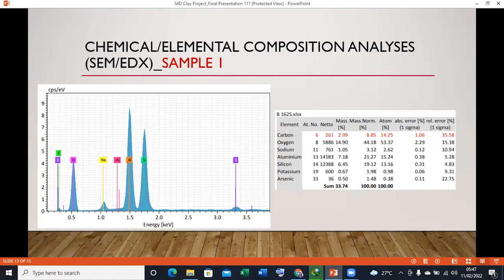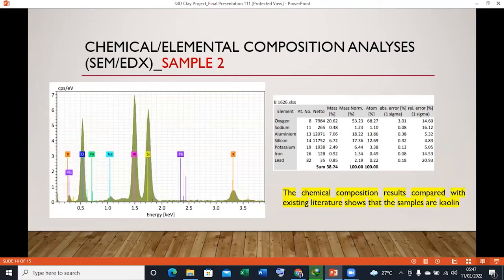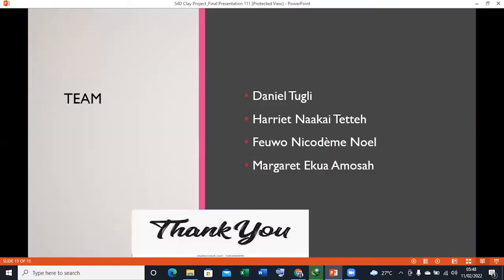So we have 3 samples, as I said early on, and these are the results that we got. And this is the first sample. You can see the energy curve and then the results as in the elements and in their percentages. Next one. So yes, this is for the second sample. And then the third sample.